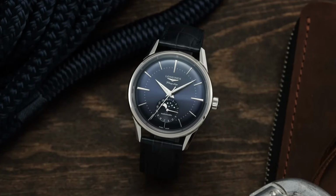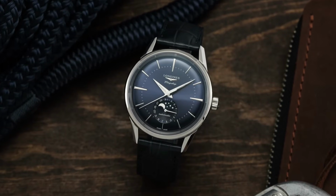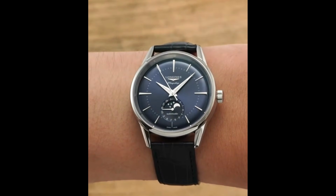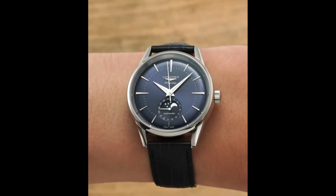At $3,450, this is for someone who values timelessness over hype. If you want loud wrist presence, skip it. But if you want elegance that ages well, this is one of the smartest first luxury watches you can buy.